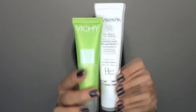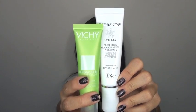These two just go hand in hand, really great together. So if you have oily skin or combination skin like me, definitely check these out. If you have very oily skin, these might not work as well for you as they do for me, but if you have combination skin, as in an oily T-zone and dry cheeks, these will do wonders for you.